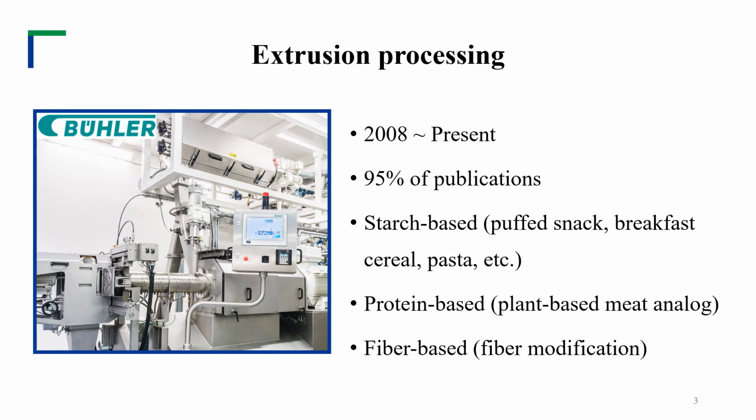I mentioned that I'm very interested in extrusion processing, so I made one slide to explain that part as some background. I have worked on extrusion processing for quite a long time, from 2008 to the present, so around 14 years. When I checked my publications, 95% of them are related to extrusion processing. With extrusion processing, I work with starch, protein, and fiber.